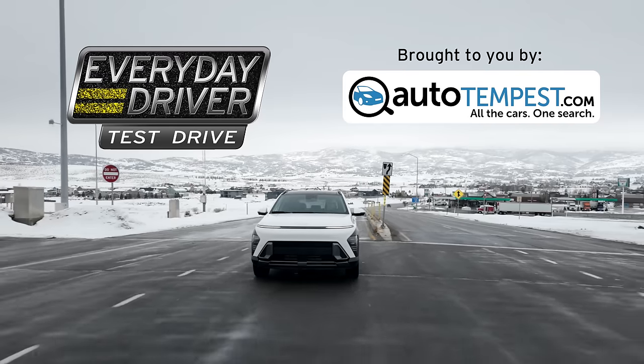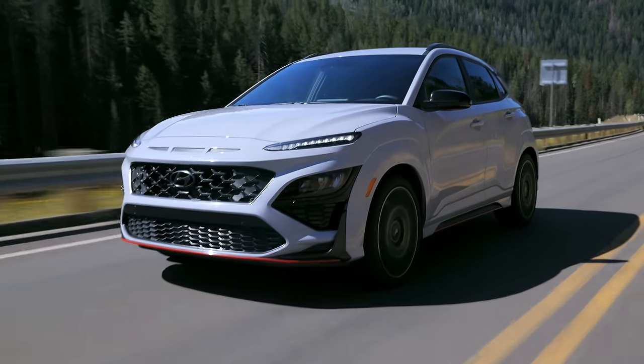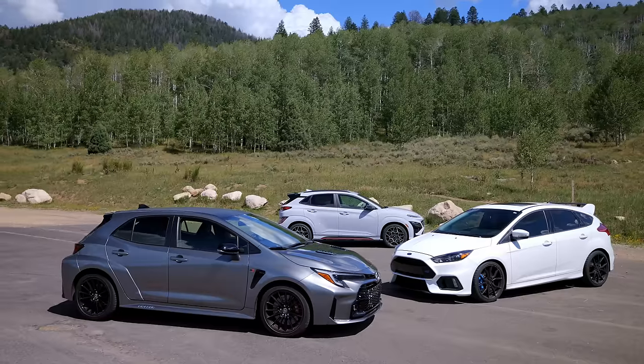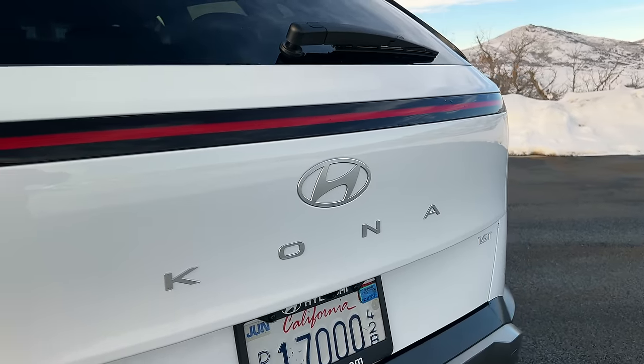So here we are in the brand new 2024 redesigned Hyundai Kona. The last Kona we drove was the N that we had in a comparison with the GR Corolla, because that was the closest thing Hyundai was selling to an actual hot hatch here, since we don't get the i30. Yet. So here we are in the updated Kona. It's bigger and different all around.